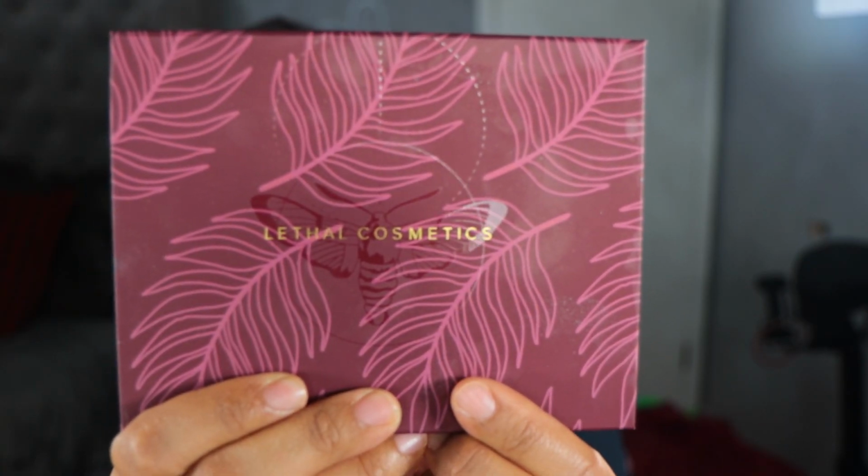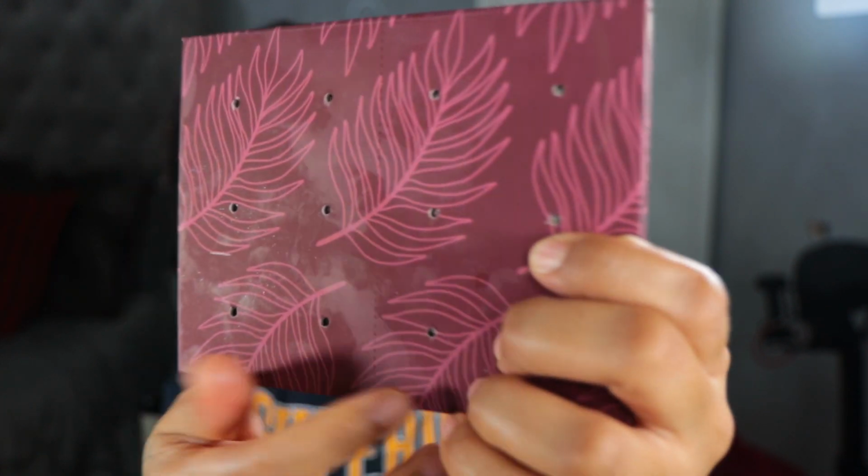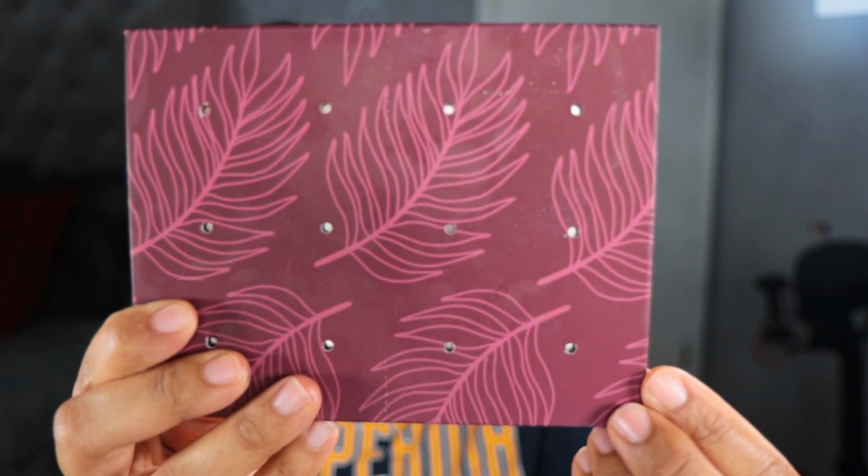So let me show you the outer packaging. I do think this is the same packaging that you can get if you make a custom palette. You can see that on the back, there are these pinholes in here because everything is magnetic, and you can just switch the shades around as you please. There are no shade names on the front or the back of the palette.